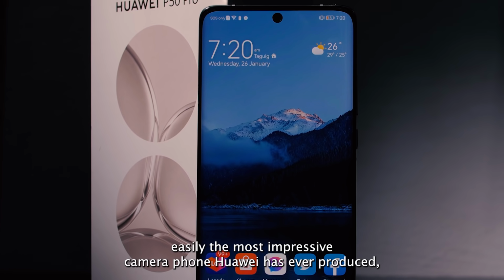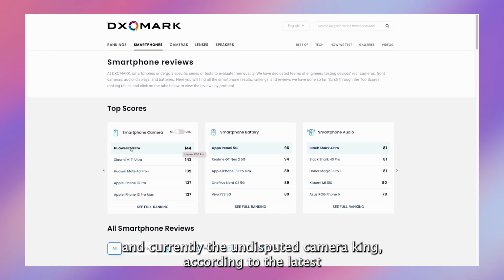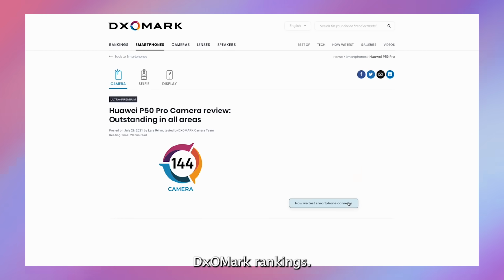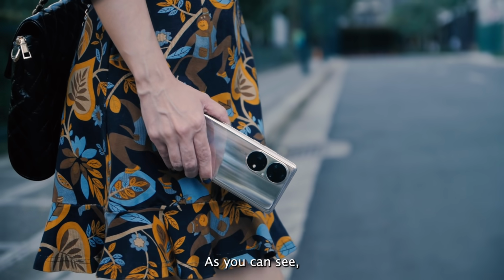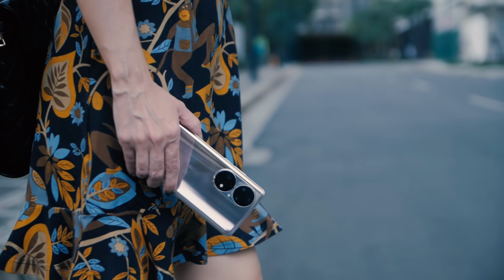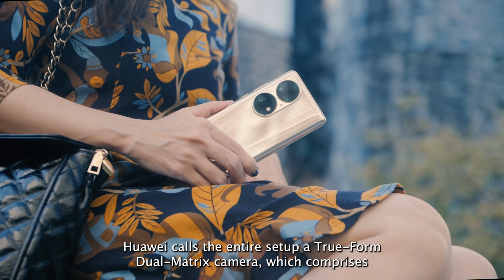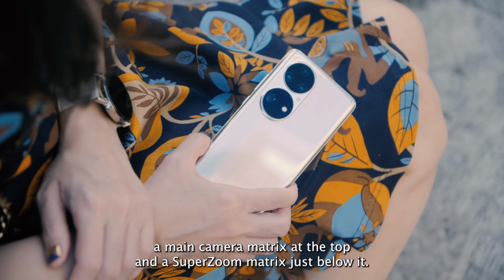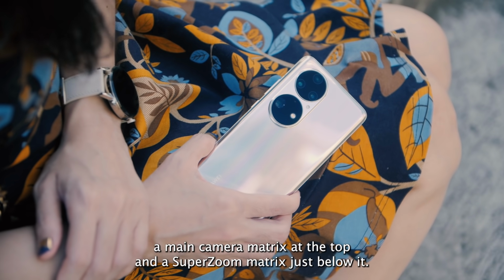Easily the most impressive camera phone Huawei has ever produced and currently the undisputed camera king according to the latest DXOMark rankings. As you can see, the P50 Pro boasts 4 cameras on the back. Huawei calls the entire setup a true-form dual-matrix camera, which comprises a main camera matrix at the top and a super zoom matrix just below it.